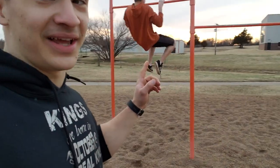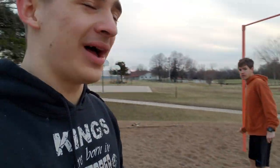Guys, I don't like these bars. It's too wobbly. I couldn't do my muscle-ups. Disappointed. But hey, at least we did a couple handstands. I love those. I do love them.